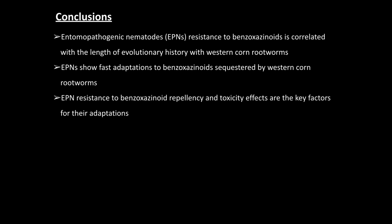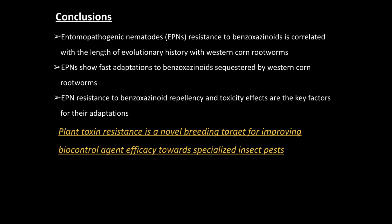So from here, we can draw conclusions: the entomopathogenic nematode resistance to benzoxazinoids is correlated with the length of evolutionary history with Western corn rootworms. And the nematodes show a very fast adaptation to benzoxazinoids sequestered by Western corn rootworms. The nematode resistance to benzoxazinoid repellency and toxicity effects are the key factors for their adaptation. So in a word, plant toxin resistance is a novel breeding target for improving biocontrol agent efficiency towards specialized insect pests.